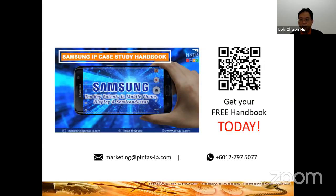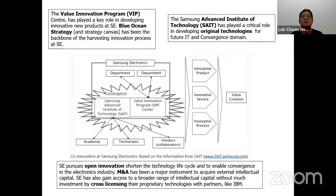If you are interested, you can scan a copy and read it for yourself to get a better picture. Okay, so I think many of us will be asking, what is the secret sauce of Samsung's endless stream of technology? Samsung seems to be able to come up with a lot of new inventions and new features over time. What drives Samsung's innovation? We did some research, and we found that, particularly for Samsung Electronics, Samsung adopts three strategies. One is that it has a value innovation center. They call it the VIP center.